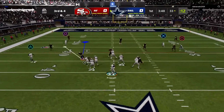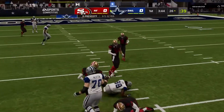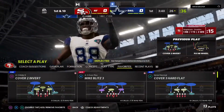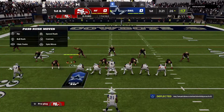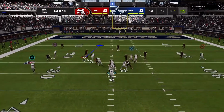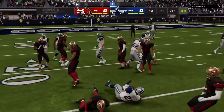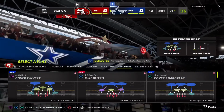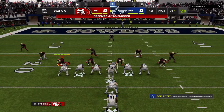Play action now. Prescott. Open man layup. It's complete. And he's able to pick up the first down here before he goes down at the 26. Draw play. Elliott. Tackled by Emmanuel Mosley. A quick burst there, and he nicely bit off a pretty decent gain. 2nd and 5.